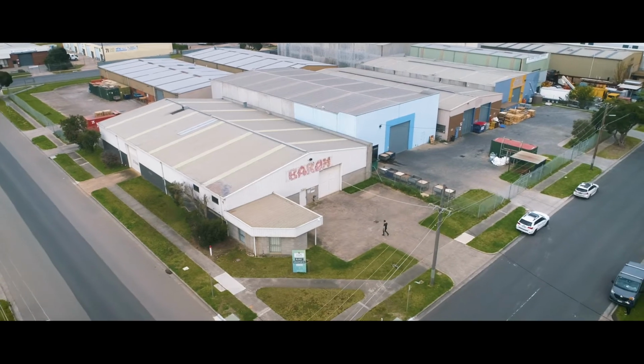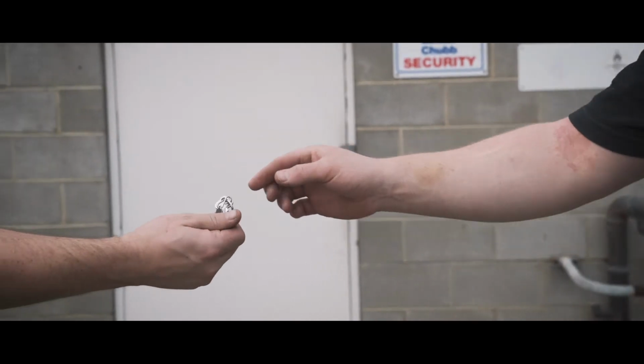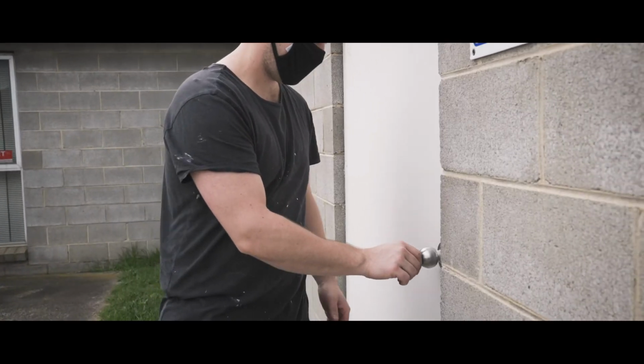Today's the first day of Burst's relocation project. Lockheed, the owner and founder of Burst Graphics, has just received the keys to the new factory.